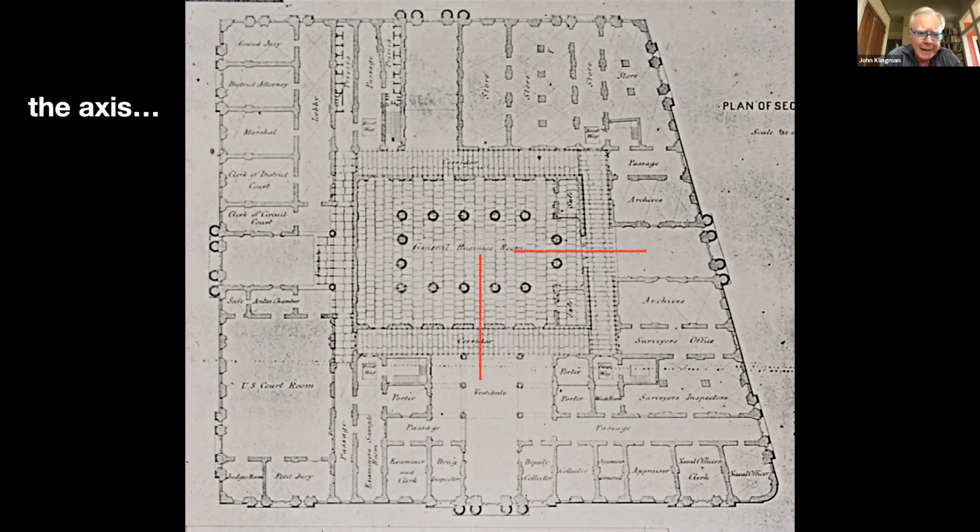So here's the steel stair being inserted. You can see the lightness, the lightweight of it, and then it's going to be plastered inside. You can see them furring out for the plaster. Here's what it looks like now.